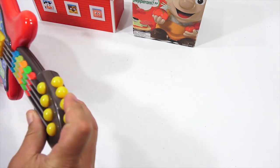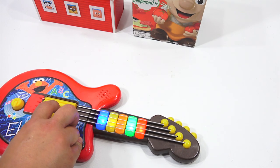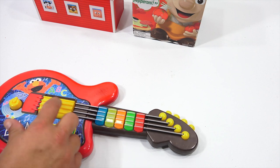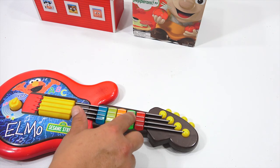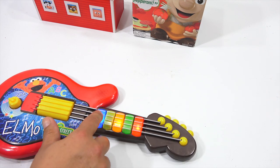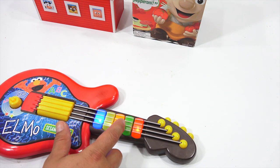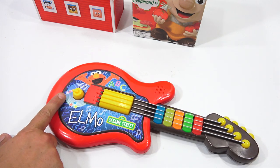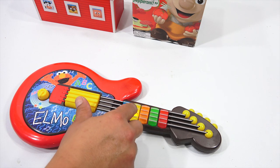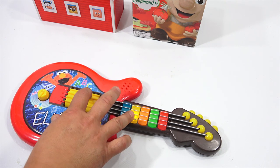Okay, Elmo. Nothing up here presses. I was thinking maybe these would press, but they don't. Let's rock. So now I have control of that. And songs. Elmo wants to sing the alphabet song. Okay, how do I go back? I think it's just the alphabet song. This is him just colors. Okay, that one's pretty cool.